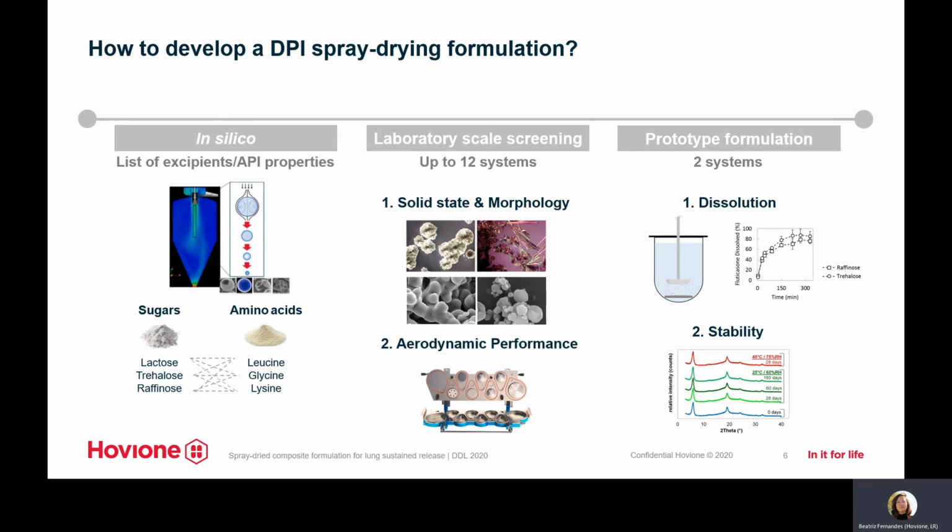This means that specifically the fine particle fraction of the powder or a specific stage of the NGI will be used to evaluate the dissolution performance, and also tested for stability, as this is one of the main critical attributes of the product.